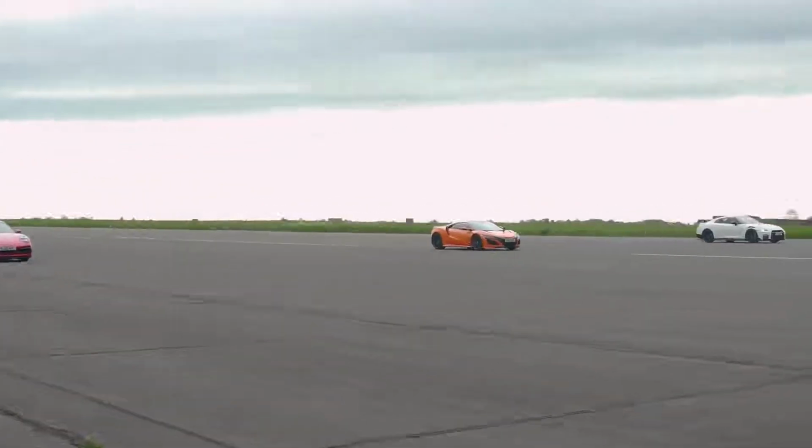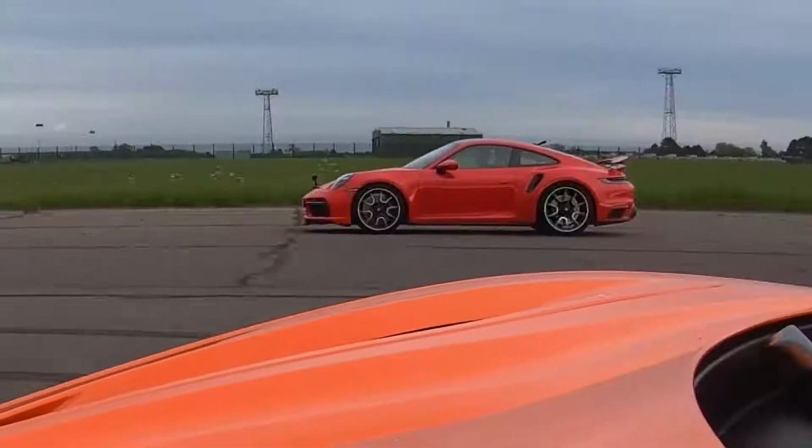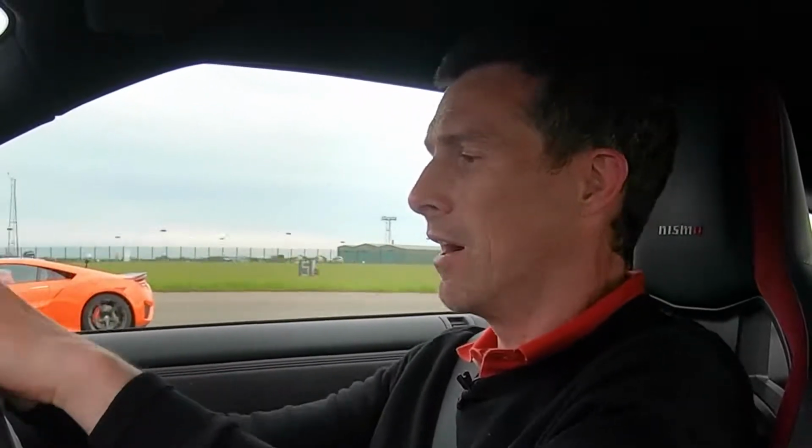Finally then, brake test from 70 miles an hour. When we hit the line, full emergency stop. Whichever car stops in the shortest distance wins the challenge. So it does. It's gonna be the Porsche again, isn't it? They stop really well. Come on, GTR.